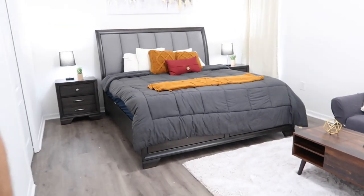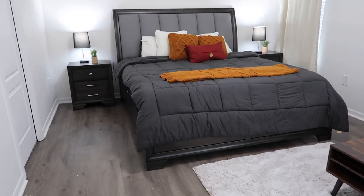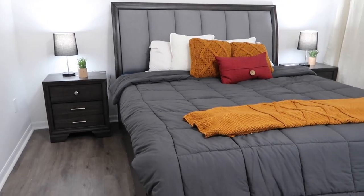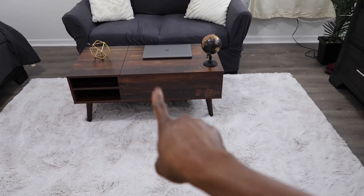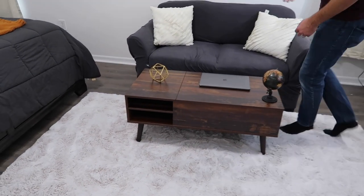1, 2, 3. What do you guys think? I am totally in love. Everything came together so well. And then what Lucas and I did was we ended up buying this table from Amazon. And I want to show you guys how it looks.